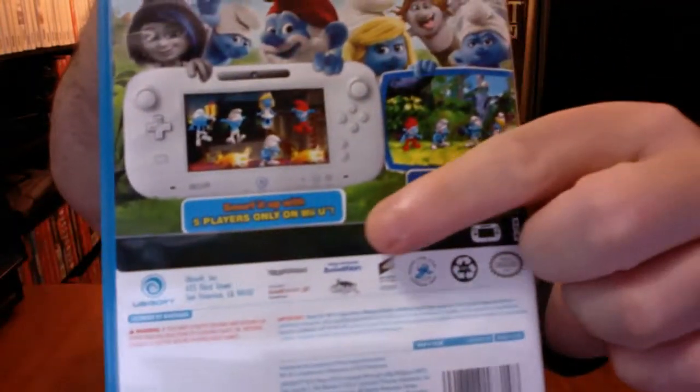The only reason I bought this is because it's developed by WayForward. See it right there. WayForward is one of my favorite developers, and I wanted to get a copy of this. I don't know if they made the game based on the first movie also. I'll probably get that if I can find it.